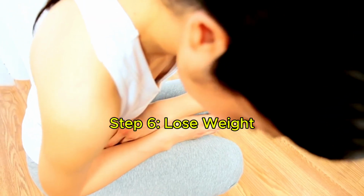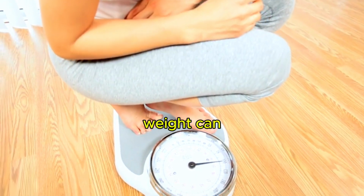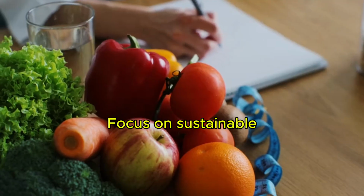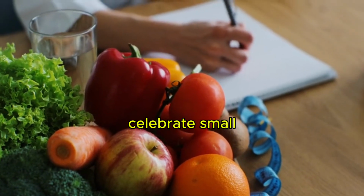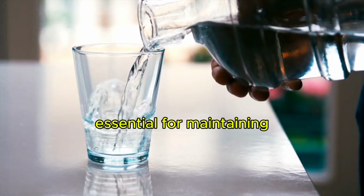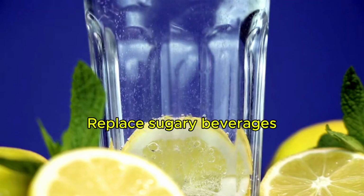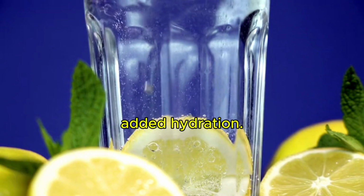Step 6. Lose weight gradually. Even a 5 to 10% reduction in body weight can significantly improve insulin sensitivity. Focus on sustainable changes rather than crash diets, and celebrate small milestones along the way. Step 7. Stay hydrated. Drinking enough water is essential for maintaining healthy blood sugar levels. Replace sugary beverages with water, herbal teas, or sparkling water for added hydration.